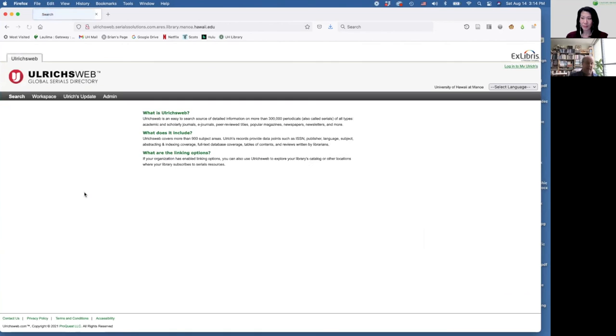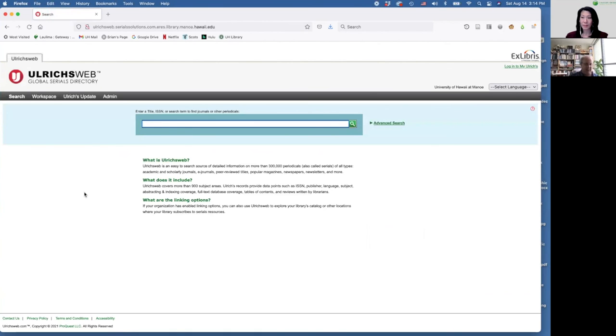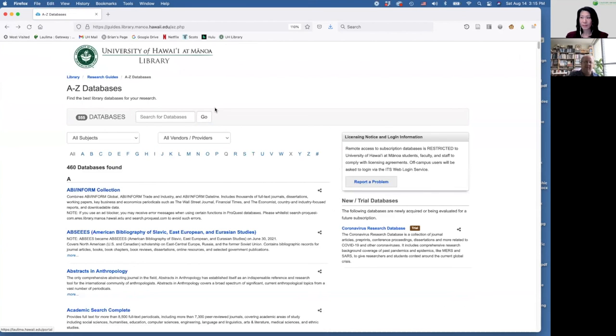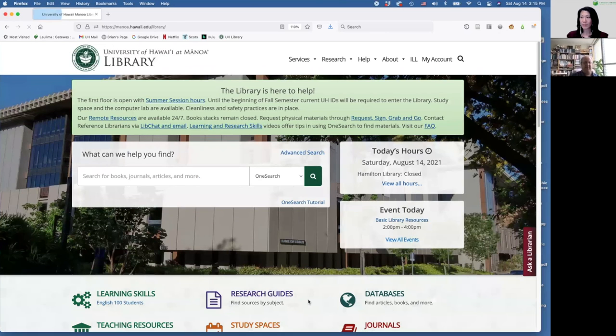You have to log in. Again, because I've logged in so often, it's not asking me to now. But that's how you get to Ulrich's Web. It's one of these things where, when you need it, it's very useful, but you generally don't need it. Yeah, as you know, there are various databases that are kind of like that.